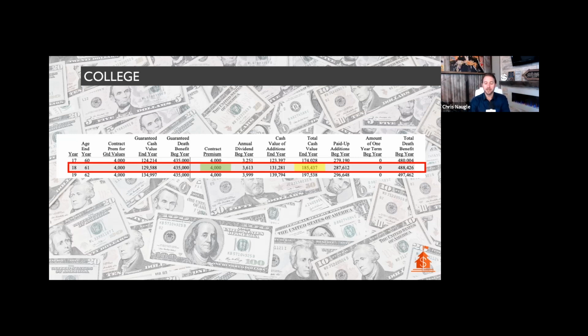She's 18. Let's say Viviana does want to go to school. Well, she's got $185,437 there that she can use to go to school. But here's how I would do it. We would apply for FAFSA, for financial aid, because everybody pretty much does. That's what the colleges have you do. You'd fill out the FAFSA forms. Now, the FAFSA forms are going to look at all your assets and your income. So chances are I wouldn't qualify for FAFSA.